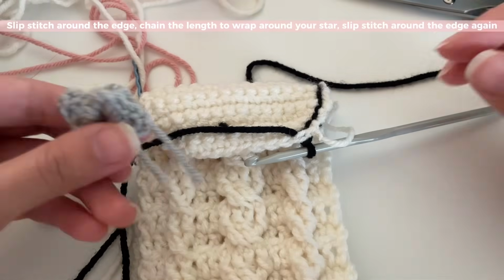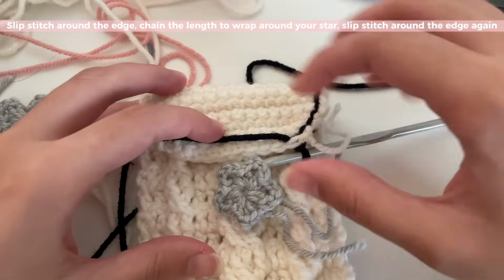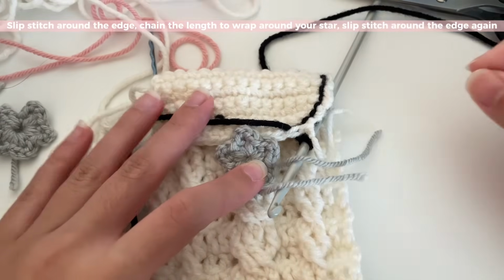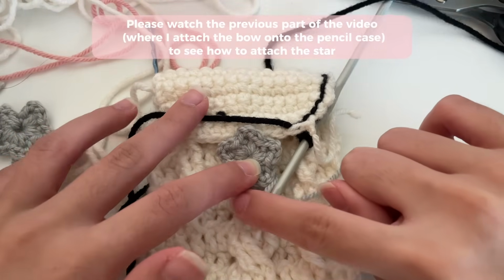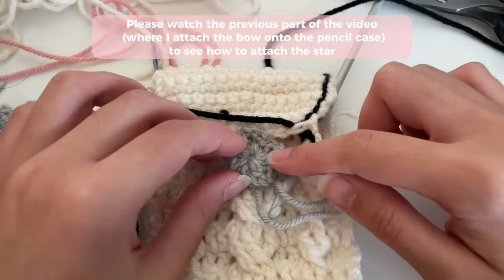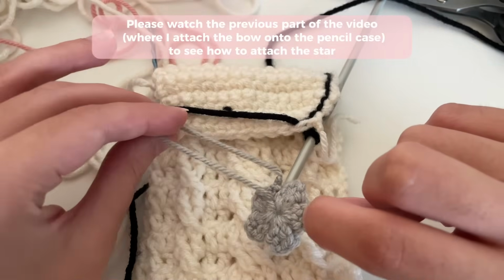Let me just explain what we're going to do next. You're going to have your star and we're going to attach it right where the flap touches, so right over here in the center. And then we're going to chain a length that goes around the star, comes back over here, and then continue slip stitching. So go ahead and attach your star. You can sew it on or you can use the method that I used for the bow.